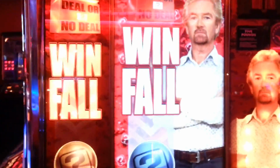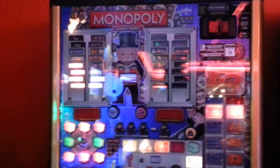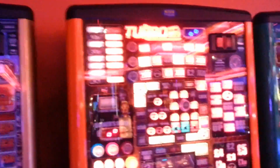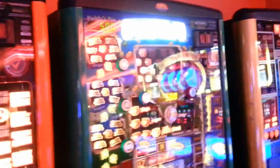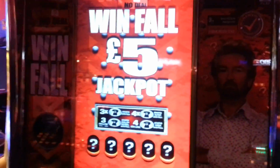UK Arcade's favourite machine there. He loves a bit of Noel. Right, that's Jiggin Jackpots. Another windfall.